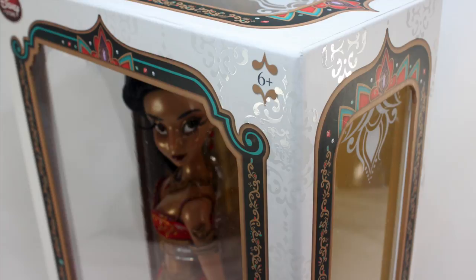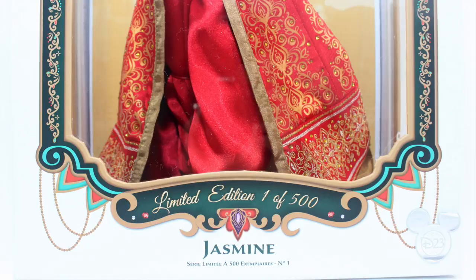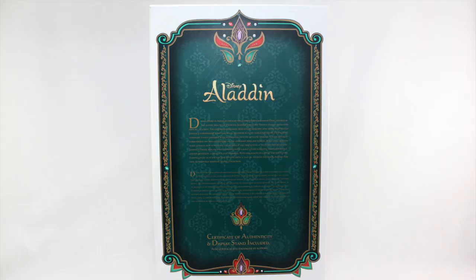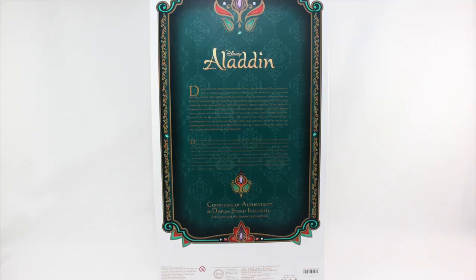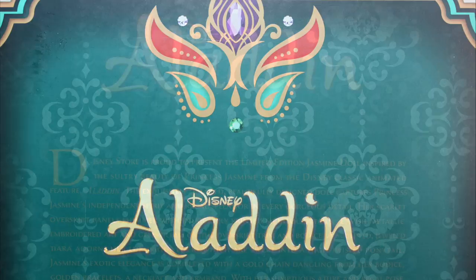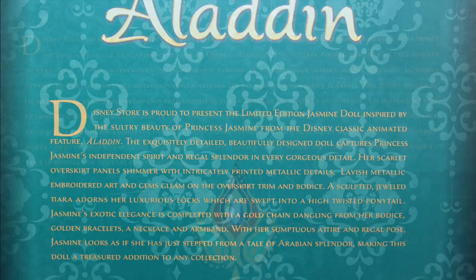The box itself is identical to the teal version of Jasmine, except for the limited edition of 500 of this red version, versus the 5,000 of the teal version. The back of the box shows more Arabic filigree designs and gems, and the beautiful border design is continued throughout the back of the box as well. Disney's Aladdin is printed in gold and bold letters, indicating the movie that serves as the inspiration for this doll. And right below it is the synopsis of this doll, written in English, and down below is its French translation.